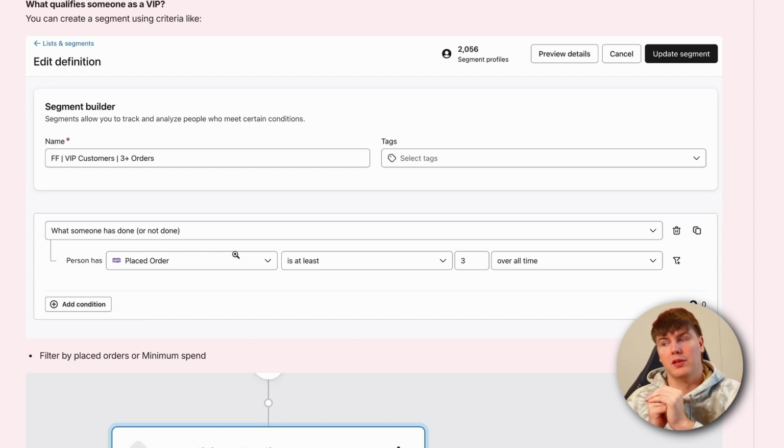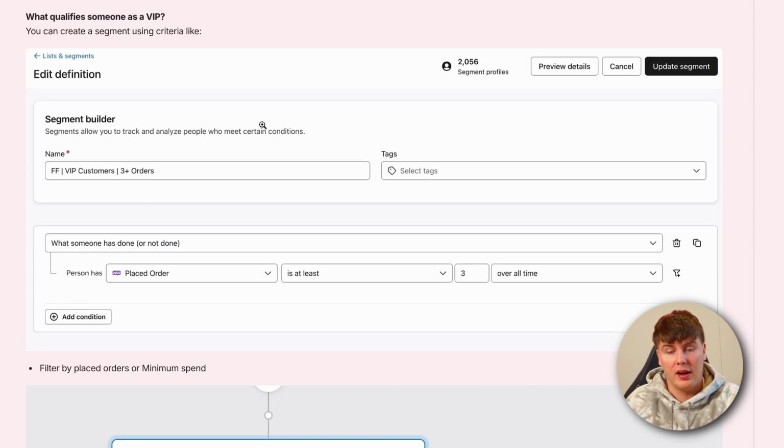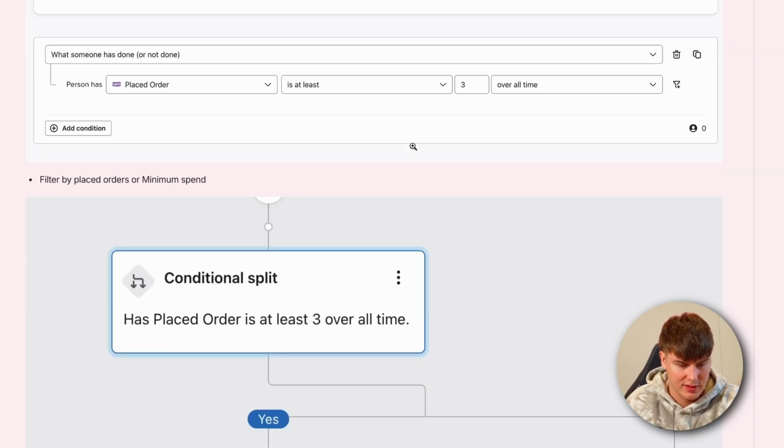Maybe you want a VIP to have spent $500 to be qualified. Then you can do that. You can just make a flow or a segment where the order amount is at least $500. Or for this example, I did it off orders. So for this brand, maybe they want VIPs to be 3+ orders. So you just do placed order at least 3 overall time. And there you go, 2,056 customers.